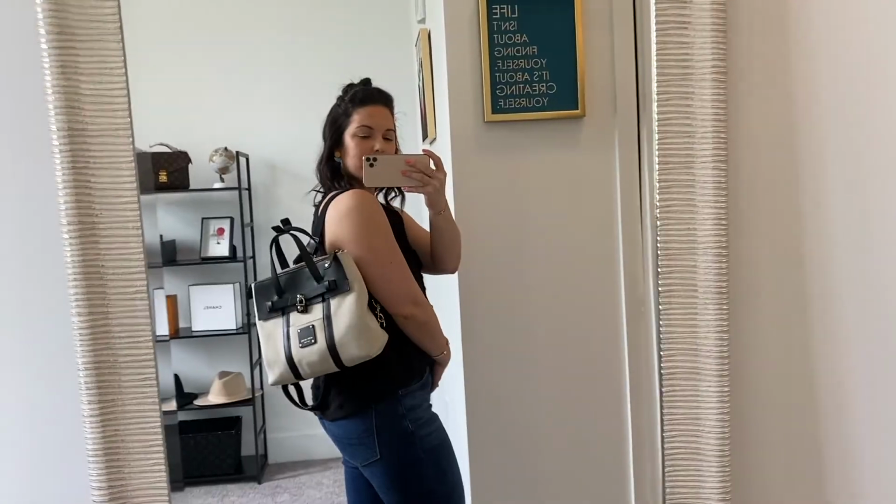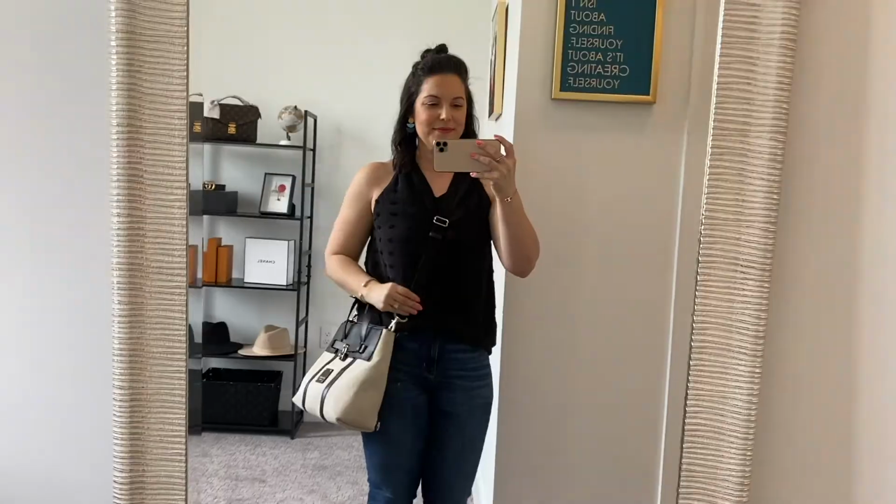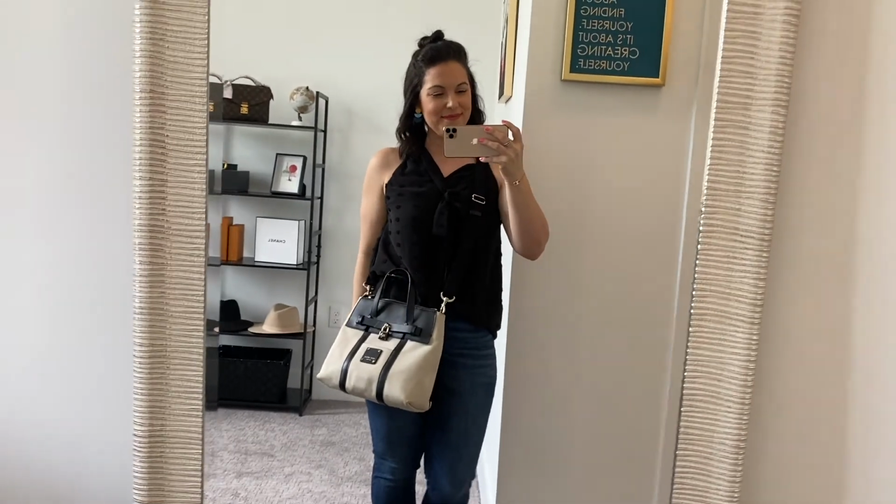It's so versatile because you have a variety of ways that you can actually use it. You have the option of carrying it top handle like so. It obviously has the backpack straps to carry it, but these two straps can be removed and you can actually hook them on each of the sides and join them together up top, and it becomes a long crossbody strap.